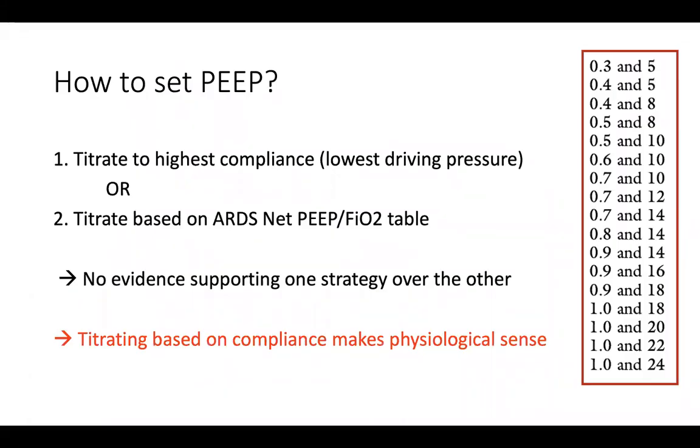How to set PEEP is the other aspect. We can choose the PEEP which gives us the highest compliance, or the lowest driving pressure, which is basically the same, or we can titrate based on the ARDSNet PEEP FiO2 table, which is actually shown here. Either of them is fine because there's no evidence supporting one strategy or the other. But as a group, we have followed the compliance approach of titrating PEEP because that makes more physiological sense.